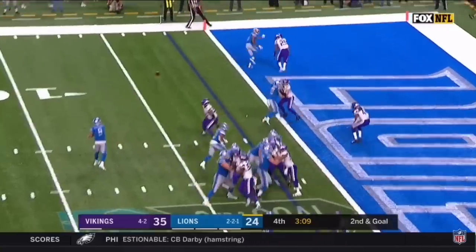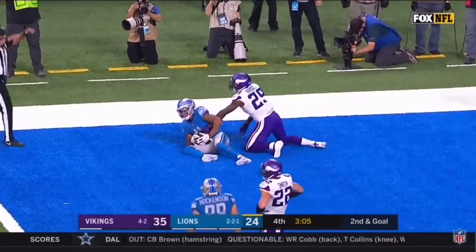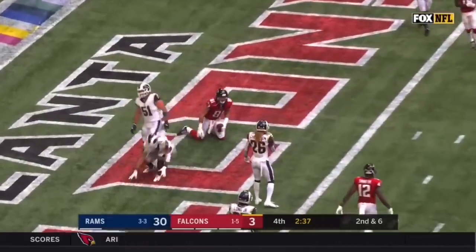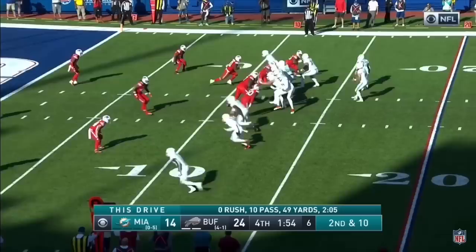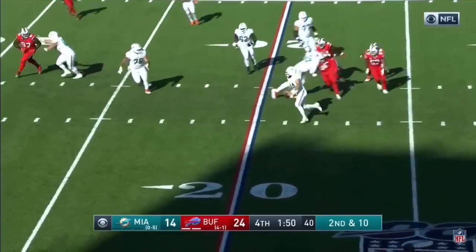Second and goal out of the gun. Going left side. Going once again to right side. All receivers out. And the pass to Hooper. It's Dalvin Cook bouncing outside, cutting back inside. It's Patrick. Hughes couldn't get him.